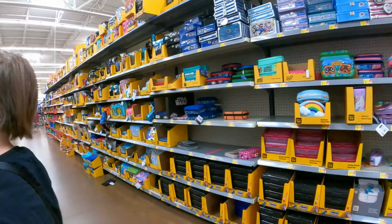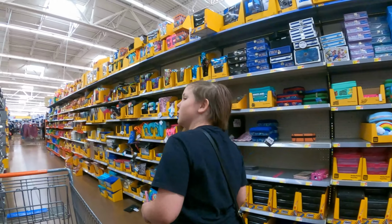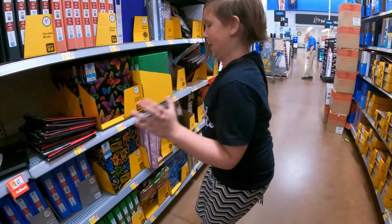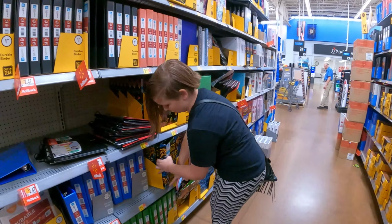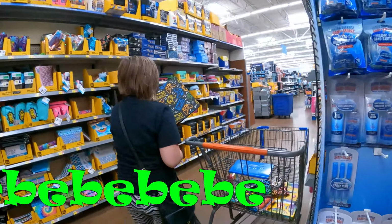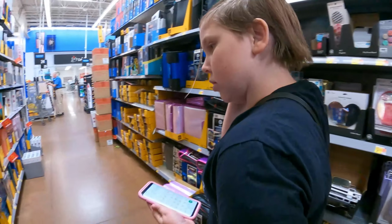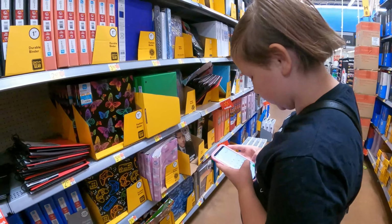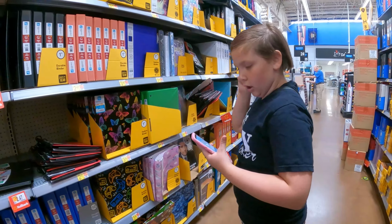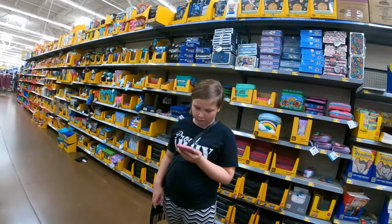I still like that one more though. Yeah? That one. Animal Crossing's pretty cool though, huh? Yeah, I love Animal Crossing. I love games, so this is one. Now I gotta go put it in the numbers. 3.98. 38.52 left. I also need a ruler, which will probably be in this section.